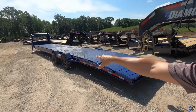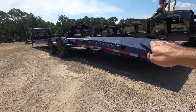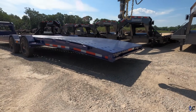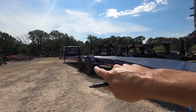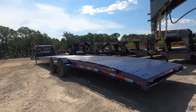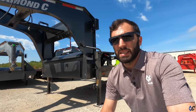60-inch spread, torsion axles are standard. Got the nice long swept dovetail down here, and then 8.5 foot slide out ramps on this one. You can see up there the beam, how it's contoured just like the big trailers. And this one again is an early prototype, but it's expected for official release in the next couple of weeks.